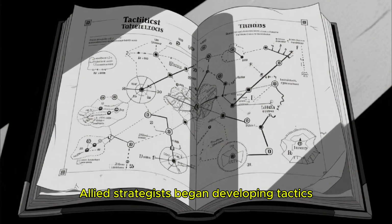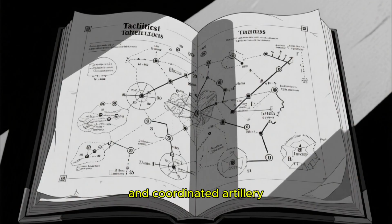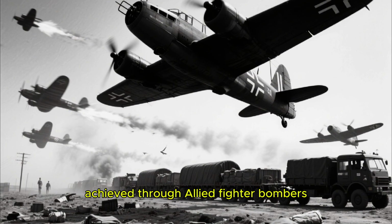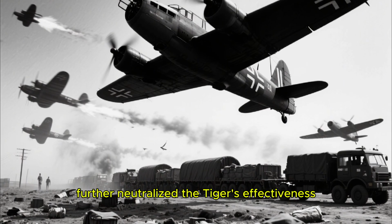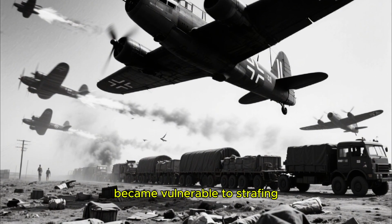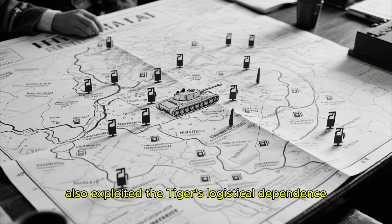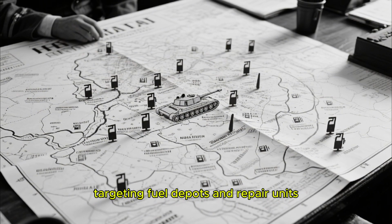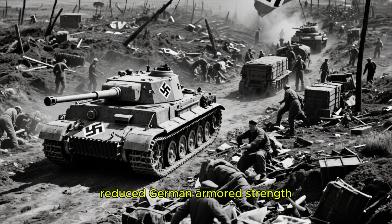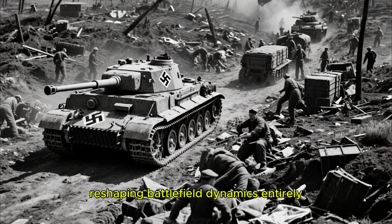Allied strategists began developing tactics focused on attrition, flanking, and coordinated artillery rather than direct tank duels against German heavy armor. The air superiority achieved through Allied fighter bombers further neutralized the Tiger's effectiveness, as supply convoys supporting these massive machines became vulnerable to strafing. Intelligence divisions also exploited the Tiger's logistical dependence, targeting fuel depots and repair units rather than the tanks themselves. Such indirect strategies reduced German armored strength faster than conventional engagements ever could, reshaping battlefield dynamics entirely.